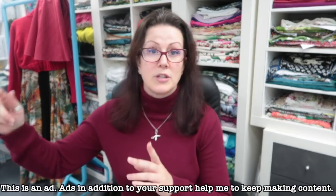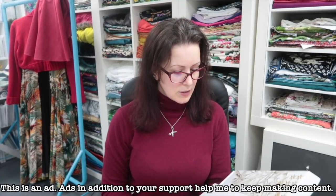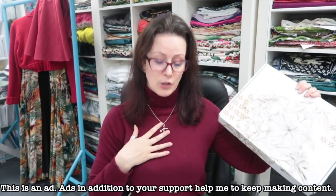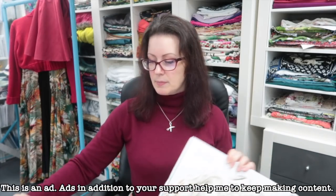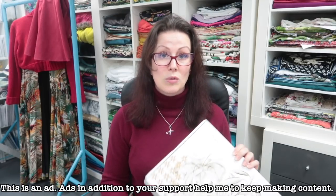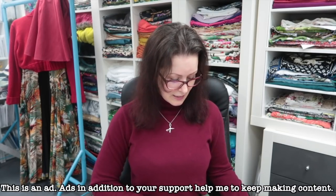Oh, just to let you know as well, all of the products arrived beautifully packaged. This was the packaging for the jumper that I'm wearing. This was the packaging for the vest. This is the packaging for the little pillowcases. So again, these would make amazing presents because they arrive so beautifully presented.